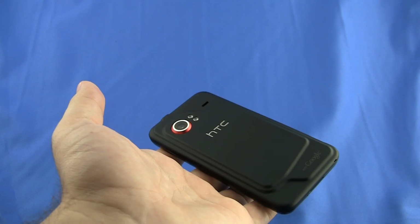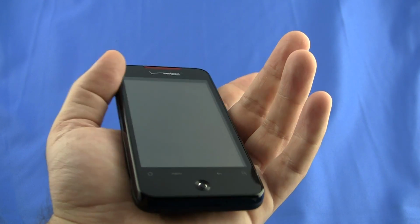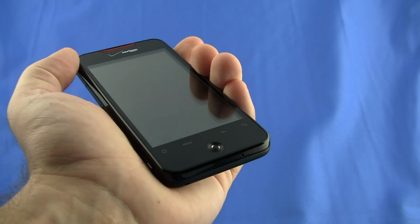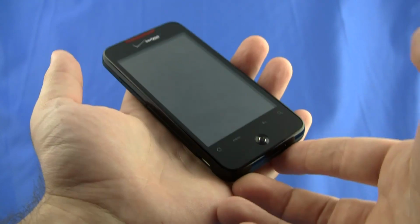And you've got a nice design, simple, functional, high-powered hardware, fast specs. It's the real deal. So there it is, ladies and gentlemen, the HTC Incredible hardware.